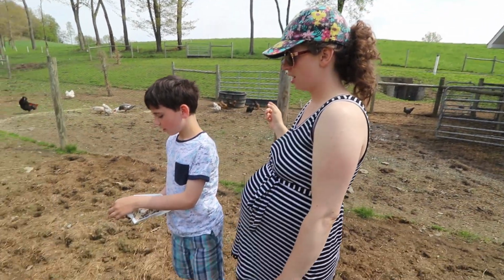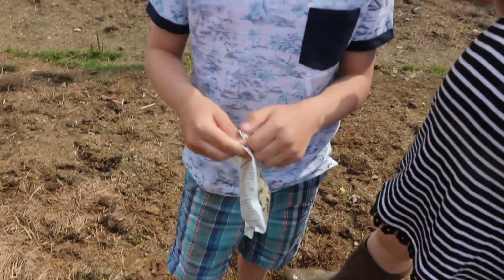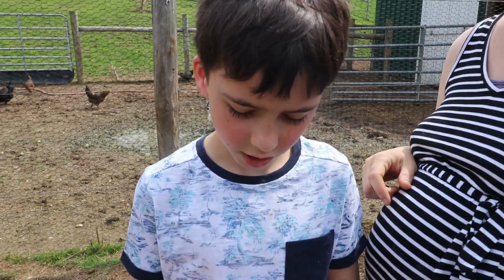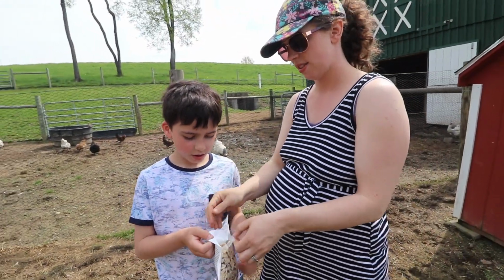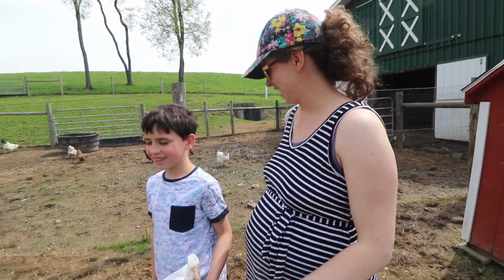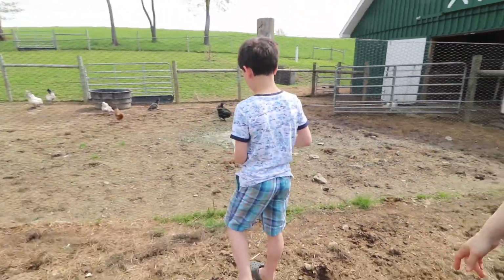This how you open it? Yeah. Easy as potato chips. Easy as potato chips, they say. Just a little bit. Yeah, good. They're stinky, and that's okay. All right, walk along the fence line. And don't dump them all, because we still need to dump some by Ladybug.